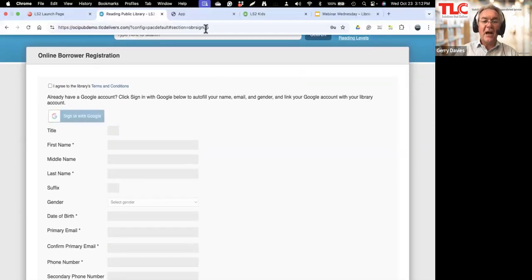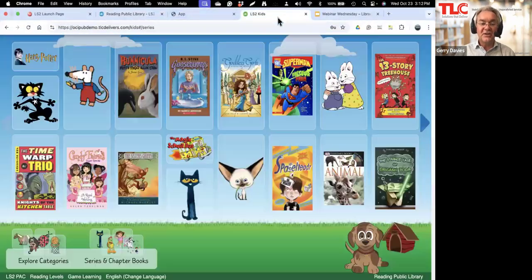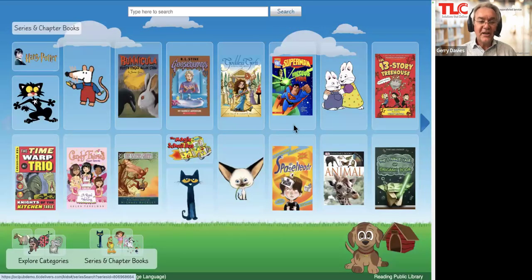Okay, let's move on. I'm going to look now at the Kids Catalog. So we'll go up here, and I'm just going to go to LS2 Kids. LS2 Kids is for your emerging readers: kindergarten, pre-kindergarten, first, second grade. An emerging reader could also be a reader whose first language is not English.